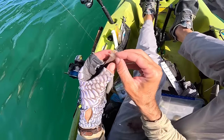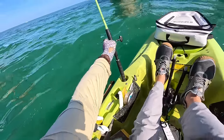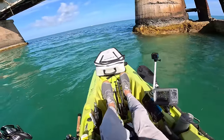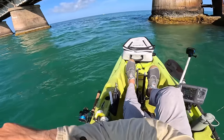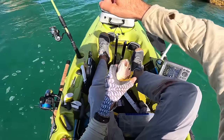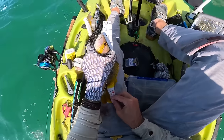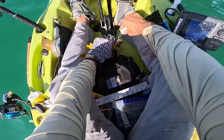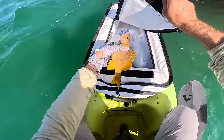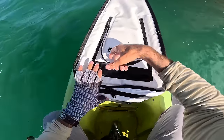All right, I'm going to try just a tail chunk of the fresh shrimp because schoolmasters are smart and they know how to just take the bait off the hook. Oh, there he is. Got him. Nice. That's got to be a keeper. Oh yeah, we're bringing home snapper tonight. In the box.